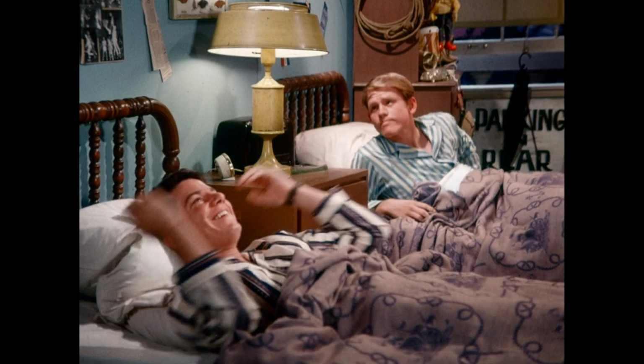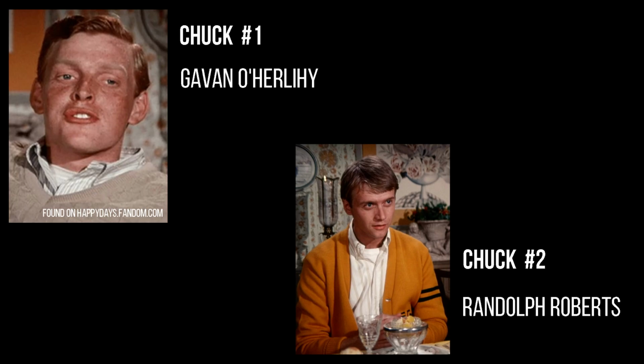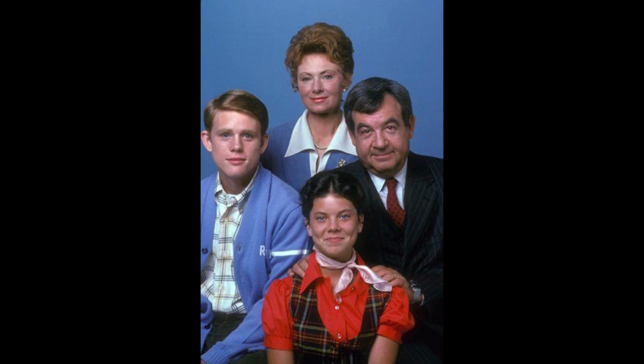There were 2 beds in Richie's room. He had initially shared it with an older brother, Chuck. But eventually the character of Chuck was written out of the show. And just like that, the Cunninghams became a family of 4.